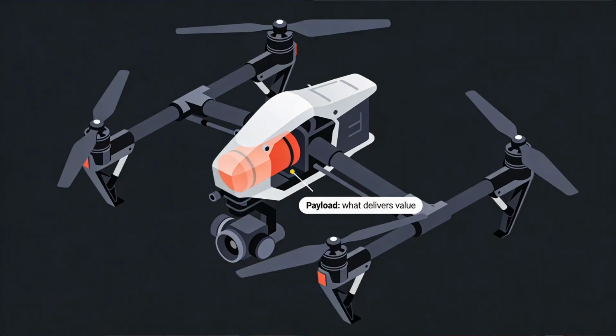So this is part 6 of our 7-part build series. We've covered the brains, the muscles, the power link, and now we're talking about what actually delivers value. Let's put it simply. What is the payload? Can you explain what that means?